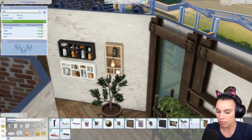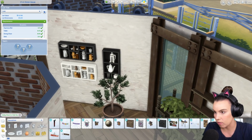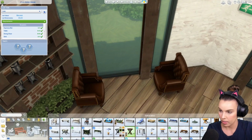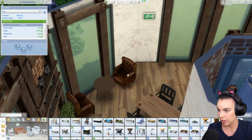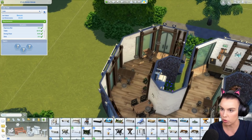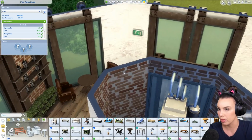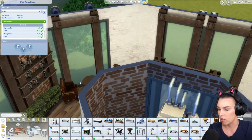We can make a coffee art wall over here. This is celebrating the coffee art of the place. Over here we can have a cute little lounge area where a couple of Sims can have a lounge, have a read if they want to, because we do have the bookshelf over here that they can grab a book from. And this is just saying that the exit's this way, so everyone knows that.